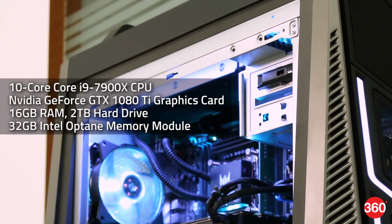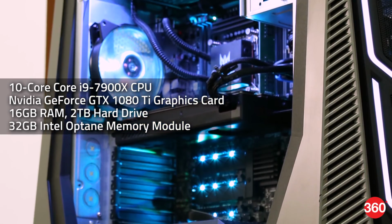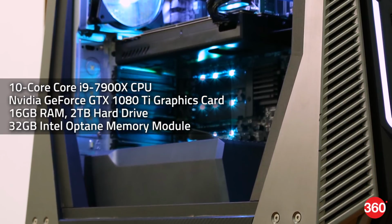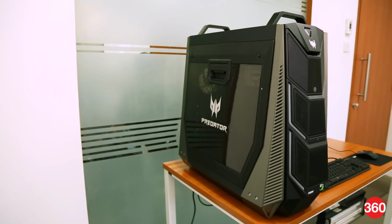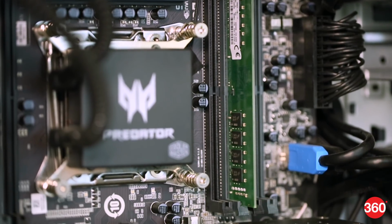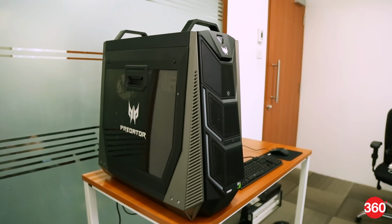Our review unit had a 10-core Core i9-7900X CPU, NVIDIA GeForce GTX 1080 Ti graphics card, 16GB of RAM, a 2TB hard drive, and a 32GB Intel Optane memory module. The choice of Optane memory rather than a large SSD is a bit unfortunate. Also, one of the key advantages of high-end Core i9 CPUs is quad-channel RAM support, but Acer has populated only one of the 8 slots with a single 16GB module. This configuration is priced at 3,19,999 rupees.